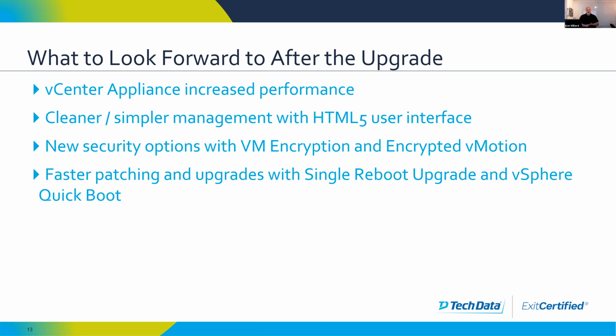You're going to pick up the ability to encrypt your virtual machines and do encrypted vMotion. And by the way, for those of you, I know at least one of you is thinking about vSAN and has it in your environment. Even if you don't have vSAN, you can do individual virtual machine disk encryption on any supported VMFS target. So you can take advantage of VM encryption even without vSAN. And then we talked about the improvements in the reboot process for ESXi host patches and upgrades, and the ability to leverage Quick Boot.